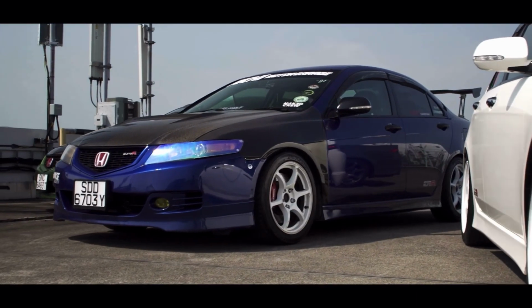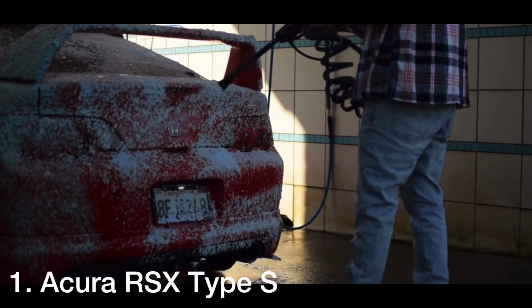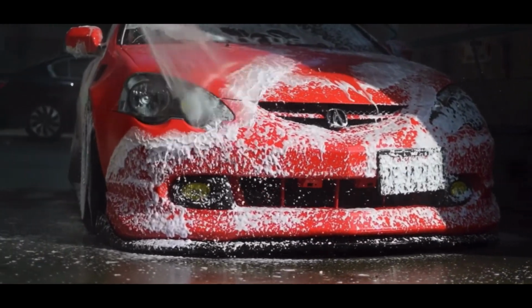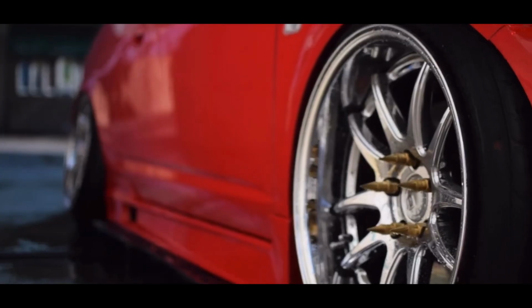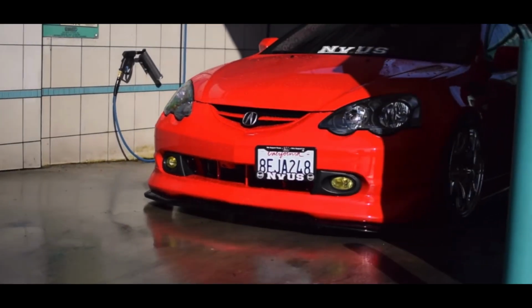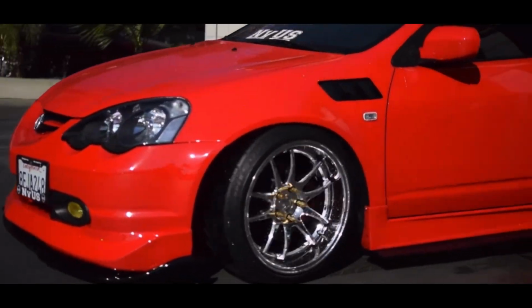And finally, coming in the number 1 spot is the Acura RSX Type S. Like the CL, this was only ever sold as a coupe, except it just looks better. The CL was ugly, and the only redeeming factor is they are kind of cool, but they're ugly.